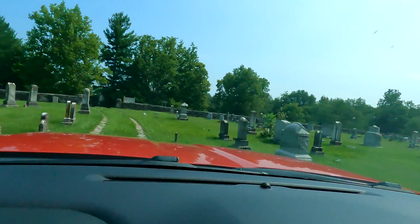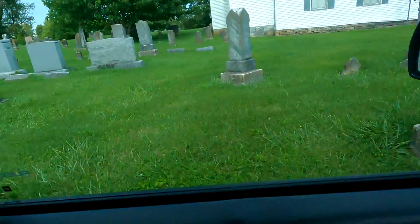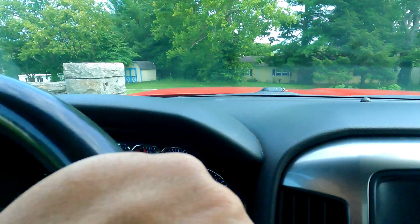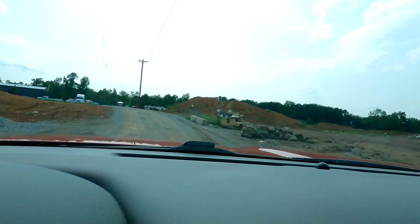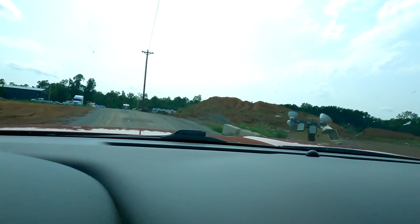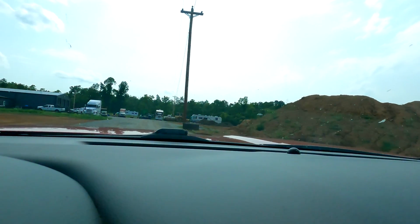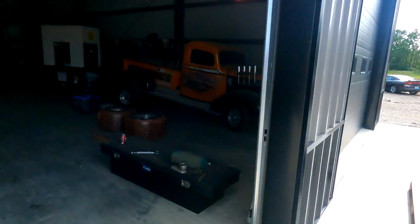Where the GPS took me. I don't think this is right. Driving through a graveyard. I see the place across the way. I think this is it. Saw some racing trailers over here. Okay. I ain't gonna touch nothing, so.